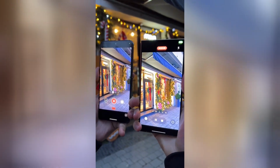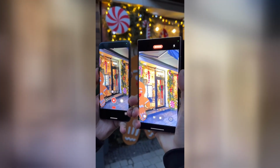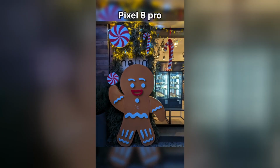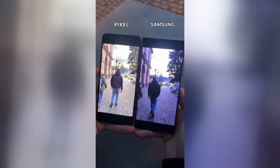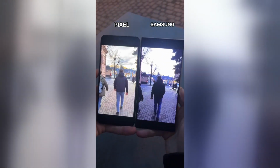On the software front, the Pixel 8 Pro runs the latest Android version, enhanced with Pixel-exclusive features like Magic Eraser and Live Translate, offering a clean and intuitive user experience. The Galaxy S24 Ultra features Samsung's One UI 5.1 atop Android 13, delivering a rich, customized user experience with added functionalities.